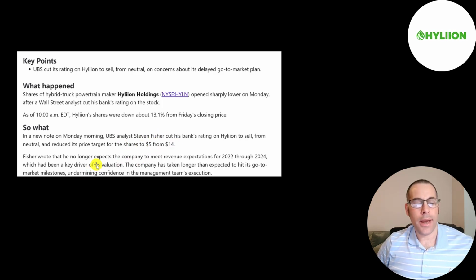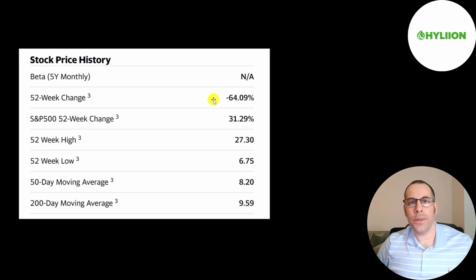And he wrote that he no longer expects the company to meet revenue expectations for 2022 through 2024, which had been a key driver for its valuation. The company has taken longer than expected to hit its go-to-market milestones, undermining confidence in the management team's execution. The stock is trading close to its all-time low.